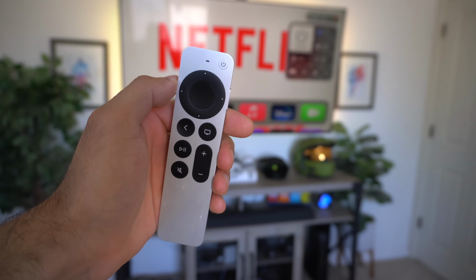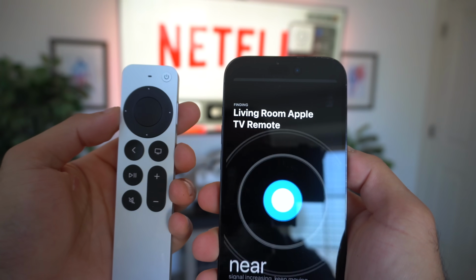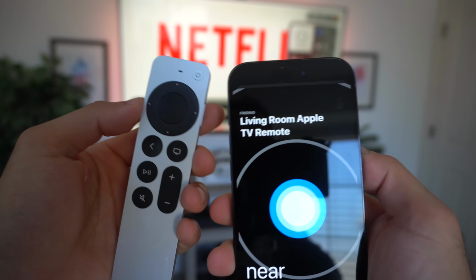Well, in today's video I'm going to show you everything you could do with the Apple TV and why it's perfect in the Apple ecosystem, especially now with iOS 17. There's a lot of fantastic things you could do. So without wasting our time, here's why.